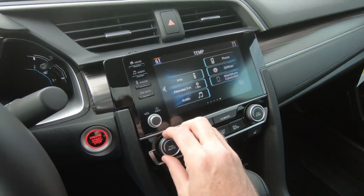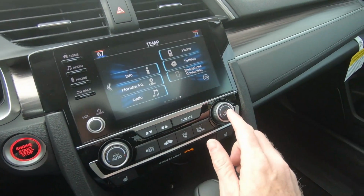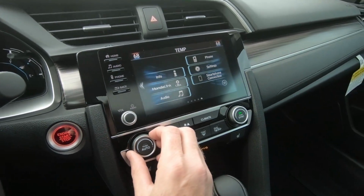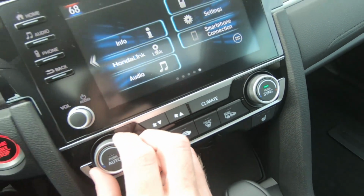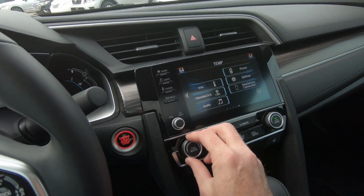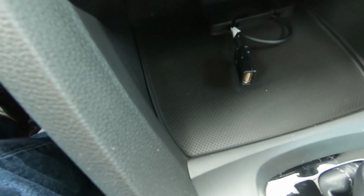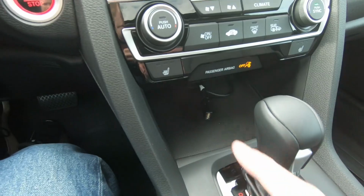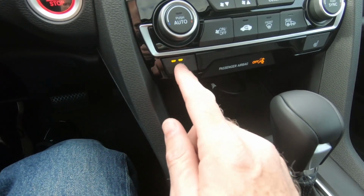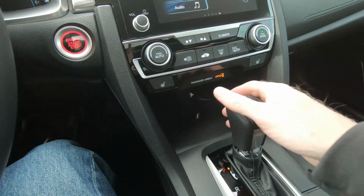And here, as you can see, I'm adjusting the dual zone climate control. If you want to sync those together, all you do is push that little button right there. It says sync. Pretty easy. Again, if you've never had dual zone climate control in a vehicle, very easy to use, very easy to figure out. And of course, here you have heated seats, which, it's a little bit on the cool side today, but probably not enough for heated seats.